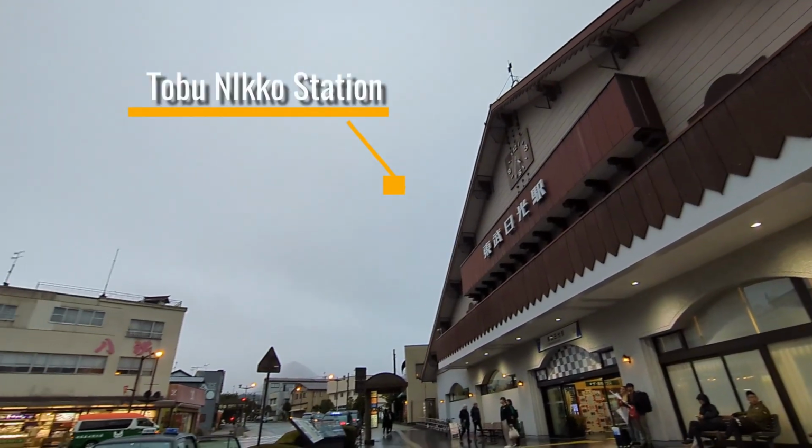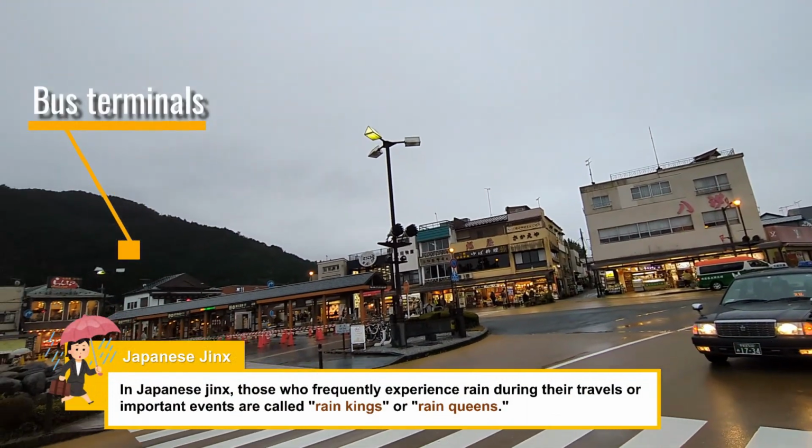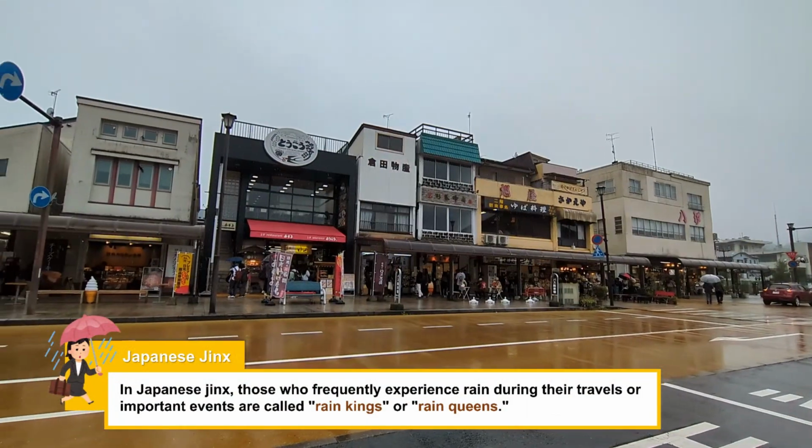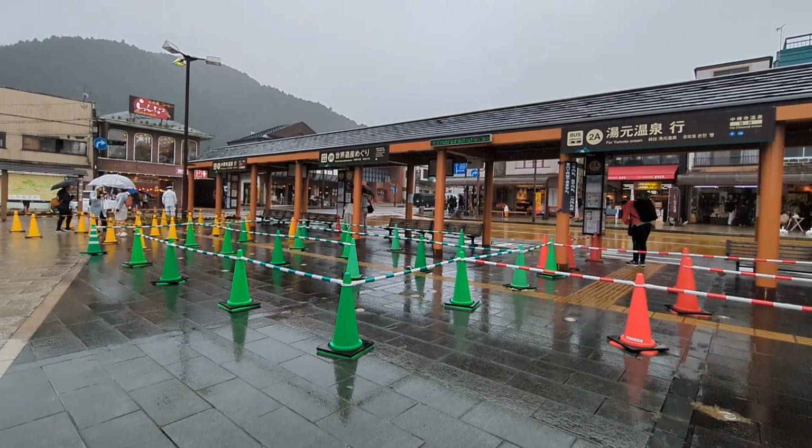Unfortunately, the weather is rainy today. In Japanese jinx, people who frequently experience rain during their travels or important events are called rain kings or rain queens. You will take the bus right in front of the station.